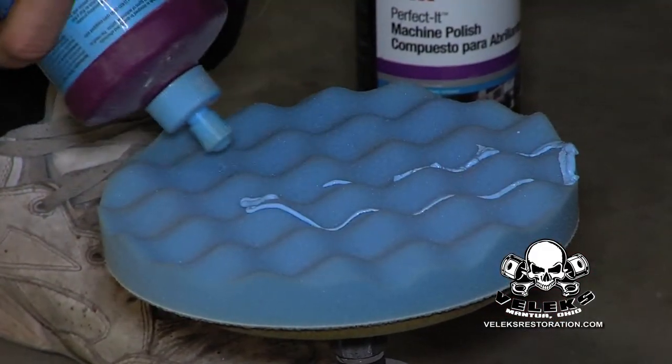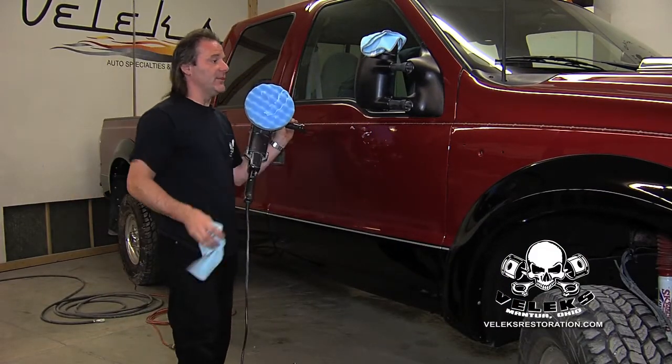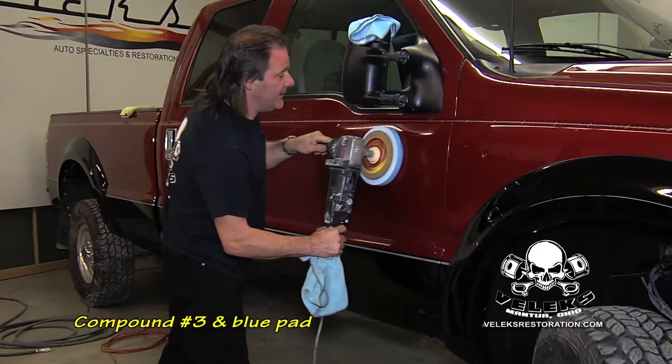This leaves a really nice greasy surface. This compound you do not have to go fully through. You buff it on, leave it a little hazy. Use a nice clean microfiber towel. Wipe it out through, and it turns out beautiful.